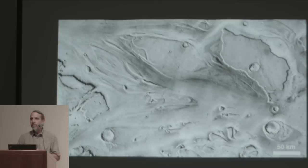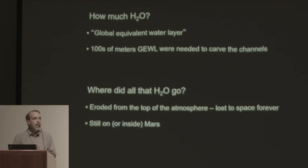And over the years, folks who have studied these things have done calculations about just how much water actually was needed to do the amount of work, the erosion and the movement of material, just so that we can sort of get a handle on, well, what was the inventory of water on Mars in the past, and what might it be today? So this question of, well, just how much water does Mars have, did it have, might it have in the future, we like to express it in sort of a convenient shorthand unit, which is the global equivalent water layer. So imagine you took some huge amount of water and you spread it out evenly over the entire sphere of Mars. How deep would that layer of water be?